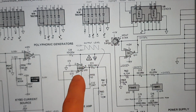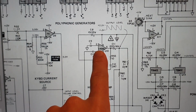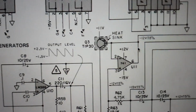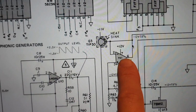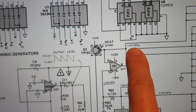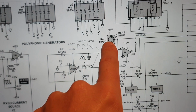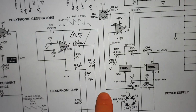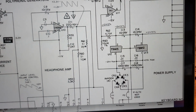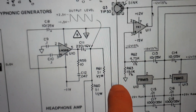Q3 is the power supply for the headphone amp here, this little LM386, and that's meant to give that minus 11 volts here, but in the service notes it says minus 22, so don't know which. Anyway, U11 from pin 6, I should be seeing minus 12 volts, but I'm seeing like minus 30 volts. If we follow from the collector of Q3 down here, it comes off the raw DC side of the power supply, minus 29 volts. So I think that's where our 30 volts is coming from.